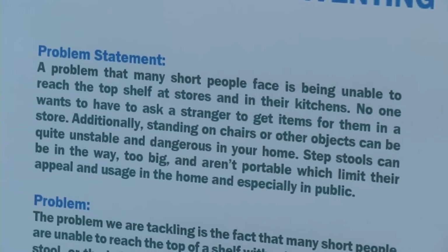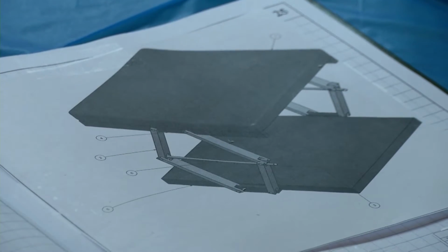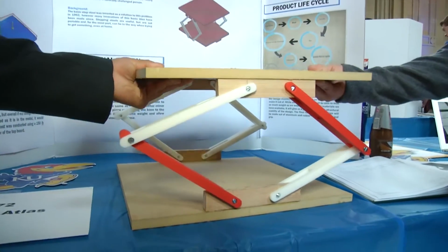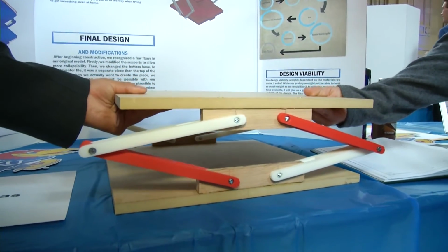So we wanted to make something collapsible that would be more convenient for use and user-friendly. And so we made it kind of like a car jack so that it extends to different heights and also compresses to a small size and will be usable.